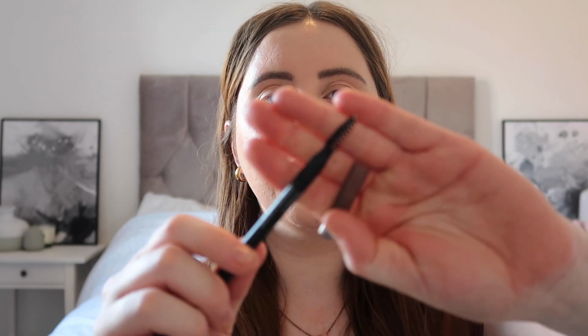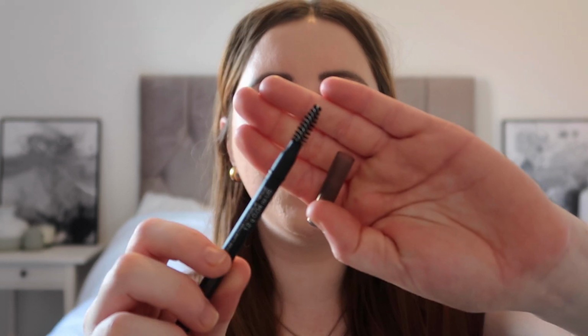But even after applying the powder, I feel like I'm still having a little bit of issues with separation. So moving on to the eyebrows, I picked up a new pencil. This is the Gosh eyebrow pencil. One end you have the sort of comb spoolie.